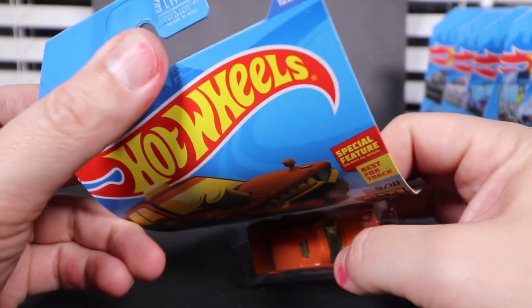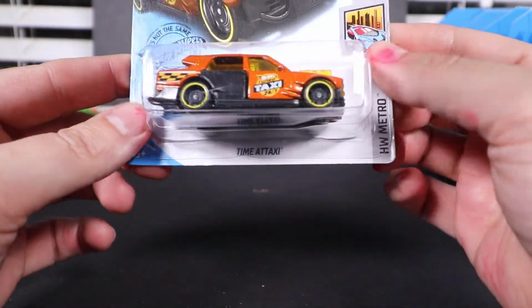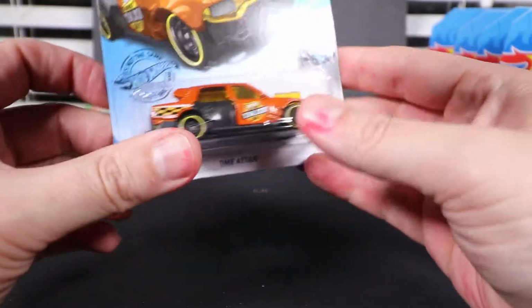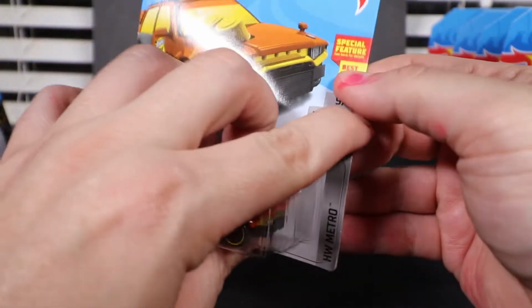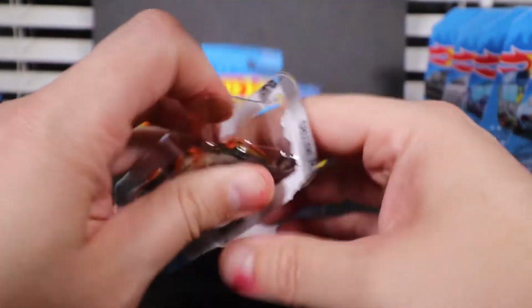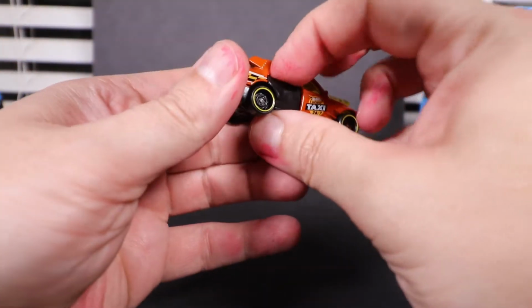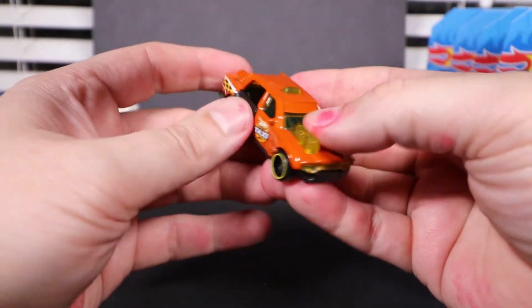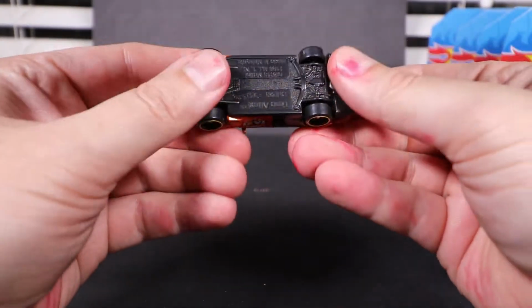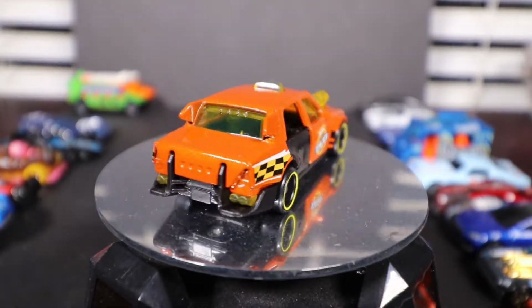Next is going to be number 105. This is the Time-A-Taxi. Kind of like a JDM tuner taxi kind of thing. This has one opening door.